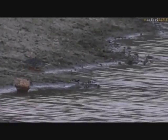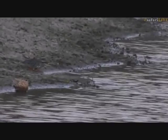Now, we may not have seen too many of the bigger animals this afternoon, but this has just been a highlight of my week for sure. Absolutely amazing. I wonder if it's going to grab another one for us. It's certainly trying. There we go, there we go. It's getting closer. Just got to wait for it to dart into that water and grab those little fish.